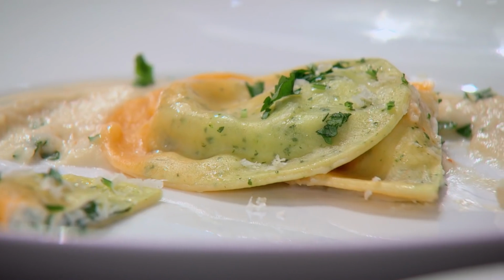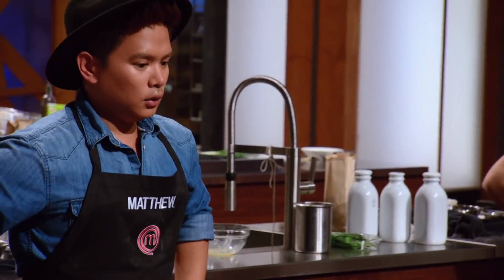Trying to mentally prepare myself for the worst because these other guys, they've cooked with cheese before and I haven't. I'm really worried about the pasta. I might not have enough ricotta, and ricotta's supposed to be the star.